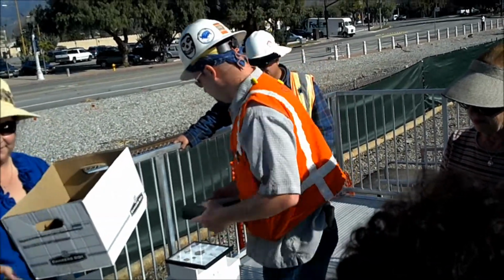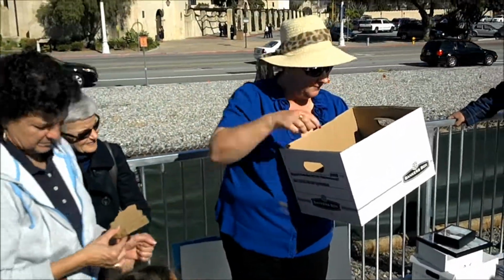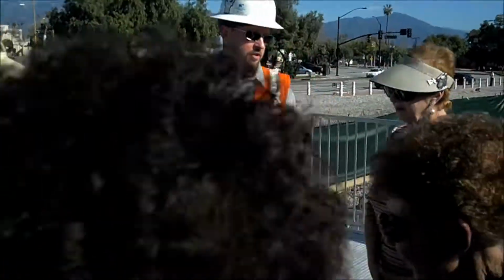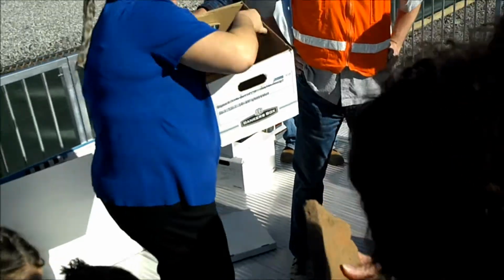So we've got roof tiles, and well, actually these are all roof tiles you can pass around, very much like the ones that are on the New Mission Church over there or this apartment building, except that these are 200 years old. But we find just thousands of these.